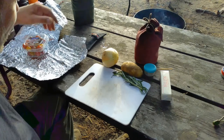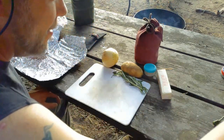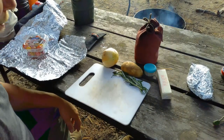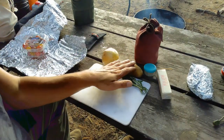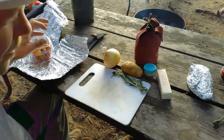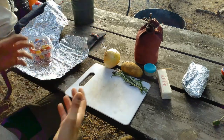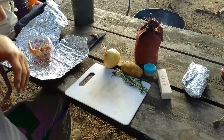Okay, I'm gonna get dinner ready here. I'm gonna basically make kind of like a Boy Scout meal. Some potatoes, onion, some tomatoes, some rosemary, chicken breast, and a good amount of butter. Wrap it in foil and just let it slow cook over the fire.